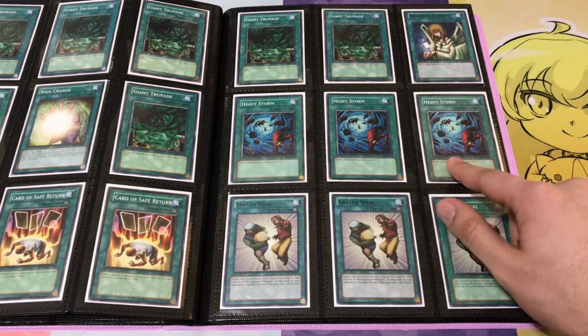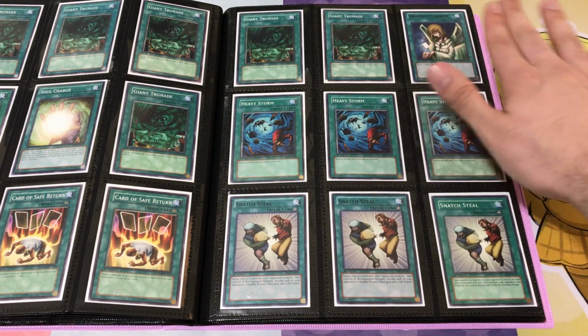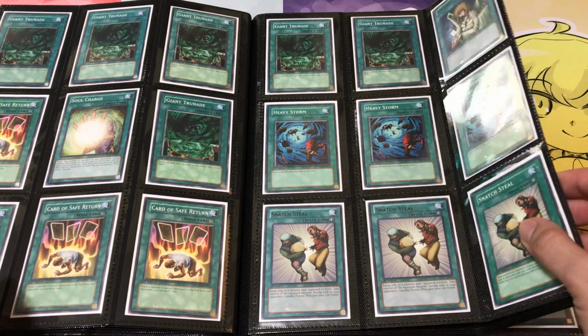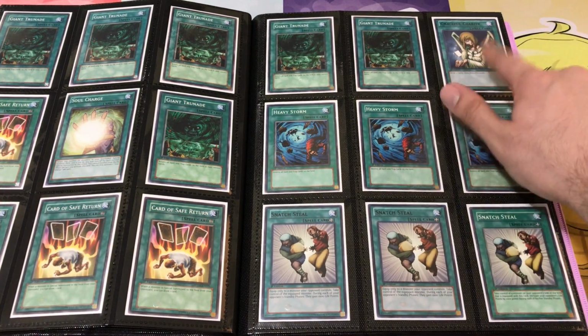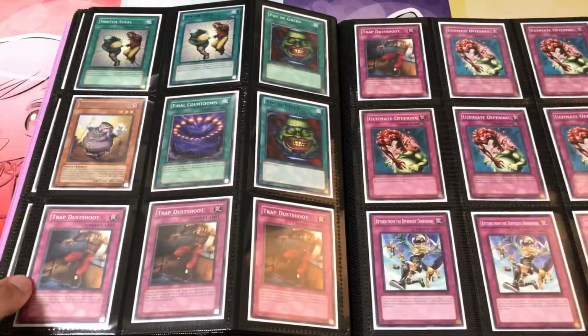Same with the additional Heavy Storms here, the Snatch and Steals, Giant Trunade. I want to find some hollow Graceful Charities to add to this binder. I don't think it's ever going to come off the list, but I always used to at least have a couple cards that are banned in this binder that are well known.